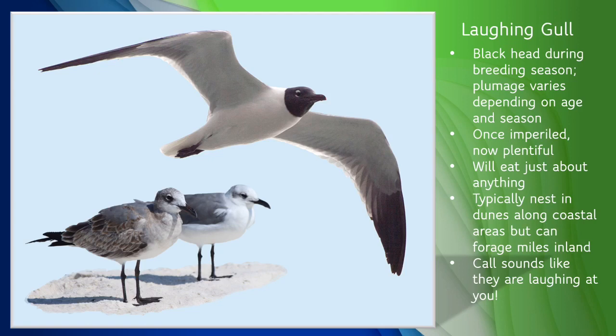Laughing gulls are generalists when it comes to food. I'm sure you've seen them scavenging at dumpsters and grabbing French fries from parking lots, but they'll also eat worms, crabs, fish, squid, and even fruits and berries. During nesting season, they'll also snatch eggs from the nests of other species, anything to feed their hungry chicks.